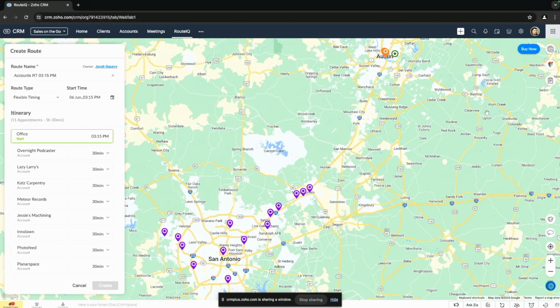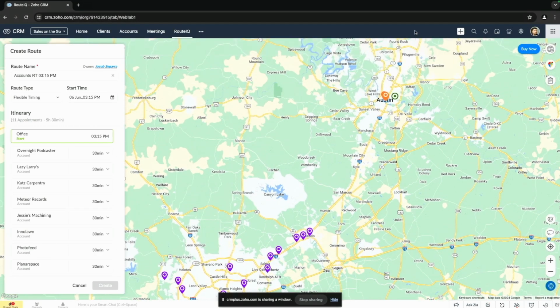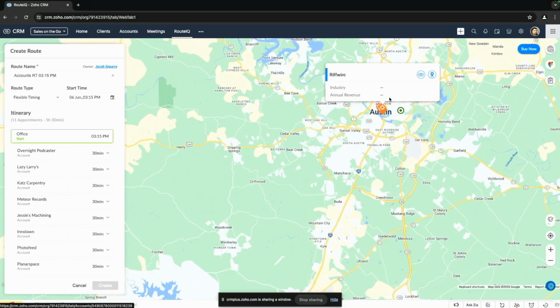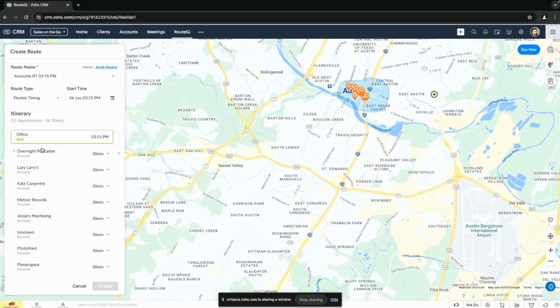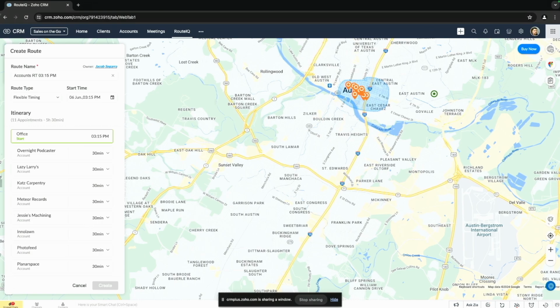So our system's going to have some starts to our routes and some finishes to our routes too. I've got the system set to start at our Austin office here at 3:15. So now this is building out a route for me. It's checking the traffic. It's seeing what the most efficient way to get between all of these locations is. And I can go ahead and create this route for today or tomorrow.